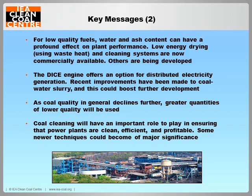We've briefly considered the preparation of fuel for the DICE engine, which is an option for flexible distributed power generation, and perhaps placed alongside a conventional power plant. Not all coal is suitable for DICE due to the tight specification, but recent advances have made the technology technically more attractive.